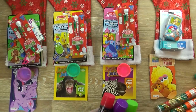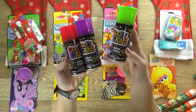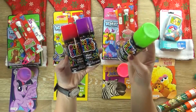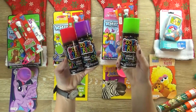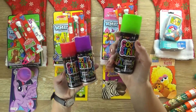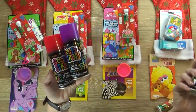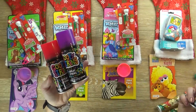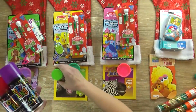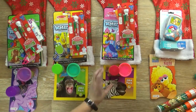Now, something totally impractical I know the kids are going to love. We have these smaller sized cans of silly string. These are just like the ones you can get from the Dollar Tree. I think that the kids are going to be really excited about these. Now, these do say 8 and up, but I know that my younger kids can handle them because they've had them plenty of times before. So let's see, I'm gonna get one for Jackson, for Lily, and for Mackenzie.